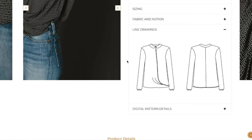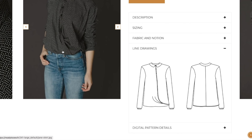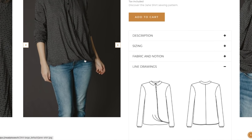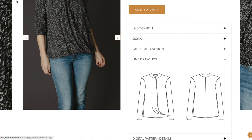Here are your line drawings. I wish it was a little bit shorter. Again, easy enough to adjust, but I wish it were this length finished. But I think she has this tucked in because the next picture is the actual length of it. But that's Jane. And Jane really does not have any side seams, not like the other one that had the little inset panel thing.